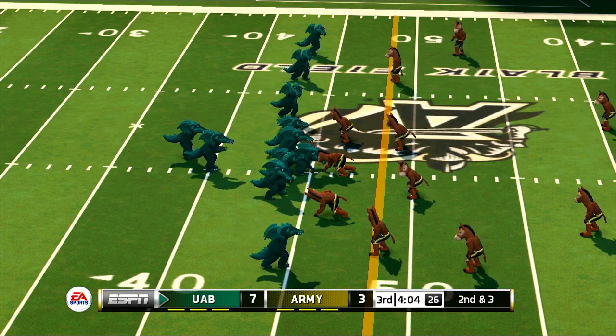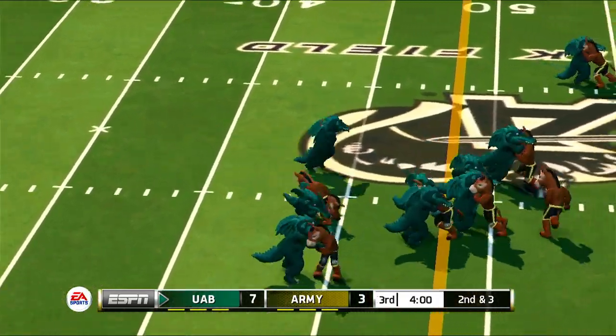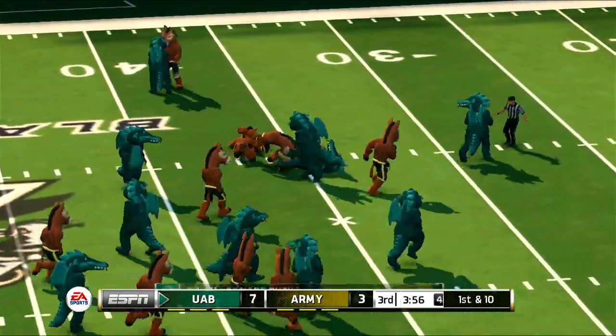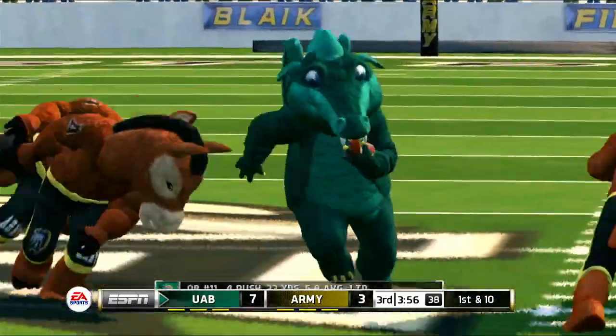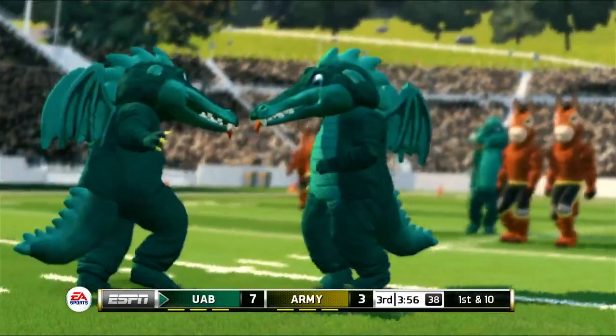Mike six. Ready. He's got an opening. He makes his way out to about the 35. So he keeps it, and he gets a big first down. The quarterback made a very good decision here not to pitch. He saw a break in the defense and just hit it for a big gain.